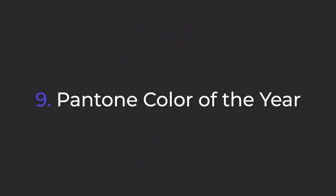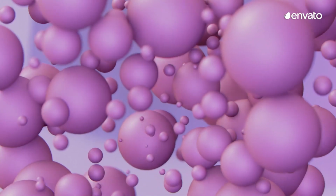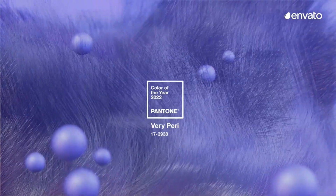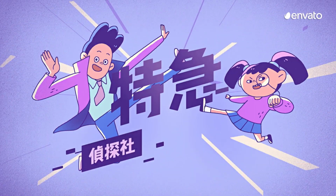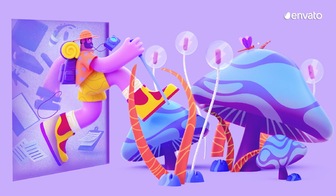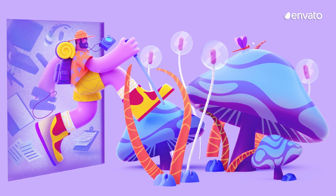And finally, Pantone have created a brand new hue for their colour of the year for 2022. It's the first time in the 22-year history of the Colour Championship that a colour has been created just for the occasion. Very Perry, a periwinkle shade, signifies a carefree confidence and a daring curiosity, says Pantone, and was selected as a colour to inspire creative spirits.